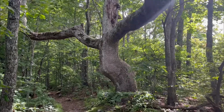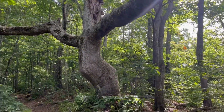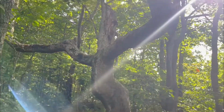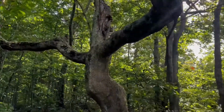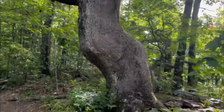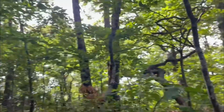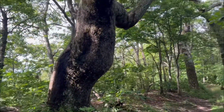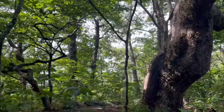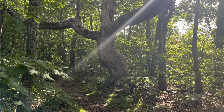Alright guys, we're here. This is what they refer to as the cross tree. And for obvious reasons, it kind of puts you in memory of a cross. And of course, when I see that cross, what goes through my mind, of course you can't see it as well from this side, but anyway, what goes through my mind is what Jesus did on the cross for us.